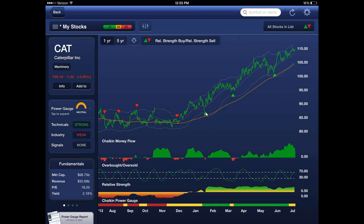And when analysts raise their estimates, that has a positive impact on the stock price in the short term, and it has a positive impact on the Chaikin Power Gauge rating. So here's a relatively conservative stock with international exposure. These are relative strength buy signals, and the stock has traded to new highs in the 110 area.